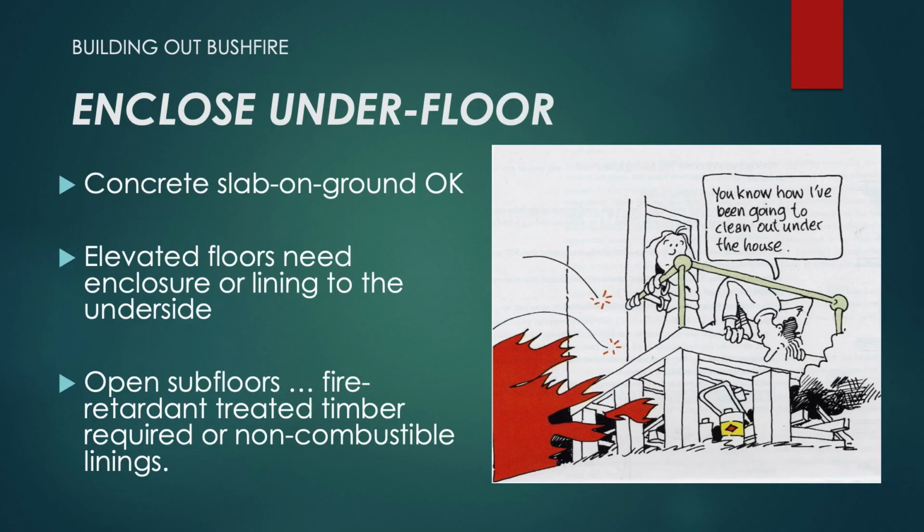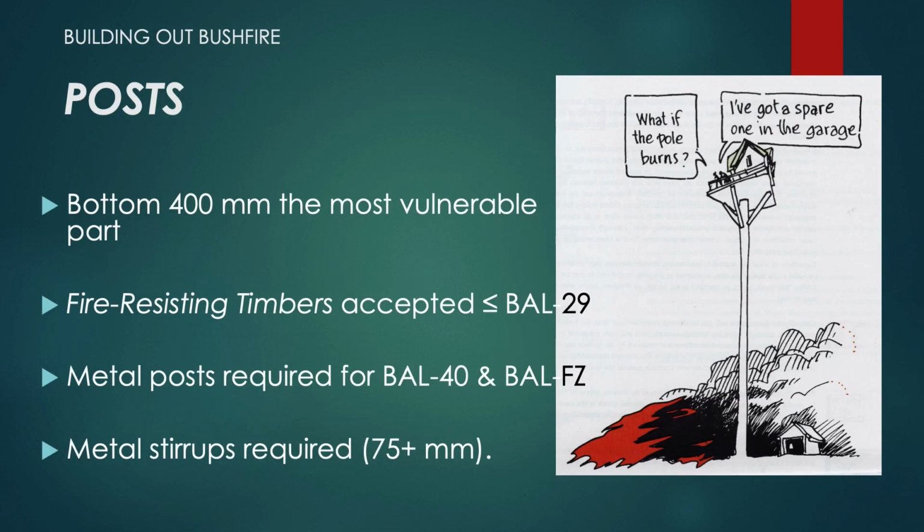Key point, don't put your rubbish under the house. People forget. You have to enclose down below, irrespective of what you build above. Think about the posts, think about everything that is down low, which could be burnable, flammable, because in these kinds of fires, they will burn.